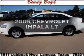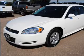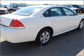Presenting the 2009 Chevrolet Impala. Find everything you want in a ride under one roof with this vehicle. With a solid six-cylinder engine connected to a smooth-shifting automatic transmission, premium wheels lend a distinctive appearance. The anti-lock braking system will help keep you safe on the road.